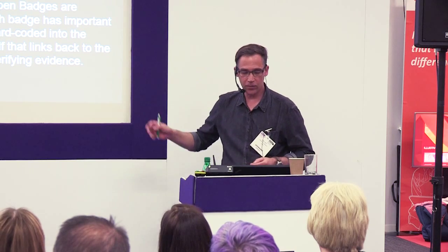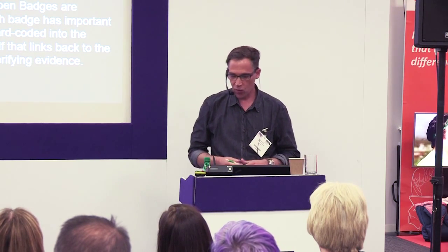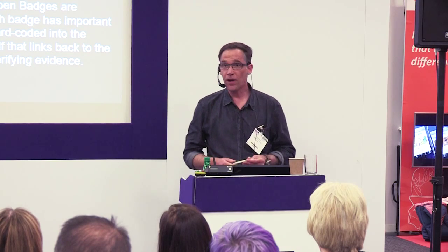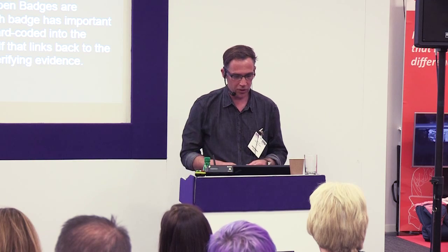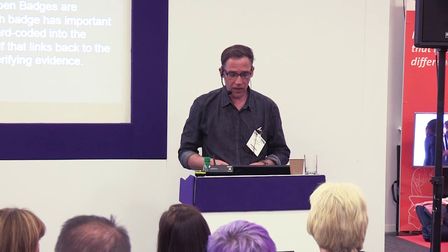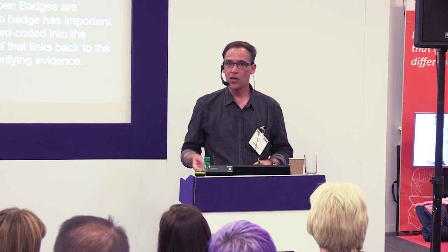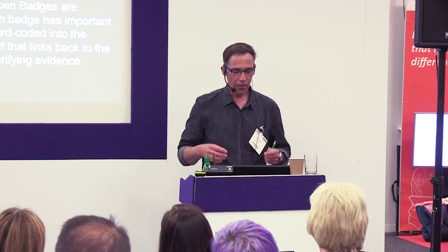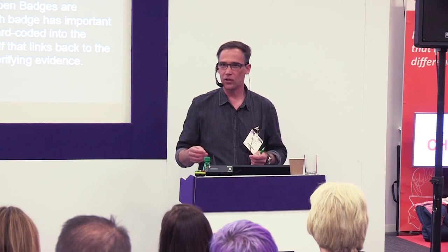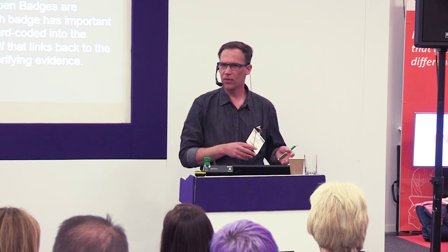So this is some words that I grabbed from the Mozilla site about open badges, and I'll just run through it very quickly. They're free and open. It's an open standard. Anyone can use it. It's not proprietary technology. They recognize skills and knowledge. They're transferable, and that's the crucial thing. As I say, you can earn them on one site, you can save them to your backpack, and you can publish them elsewhere. That's actually quite a powerful proposition. And the more you think of it and engage with it, the more powerful you realize it becomes.